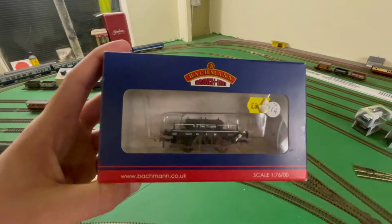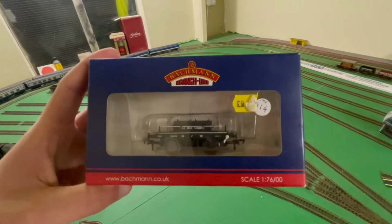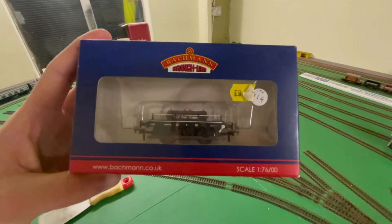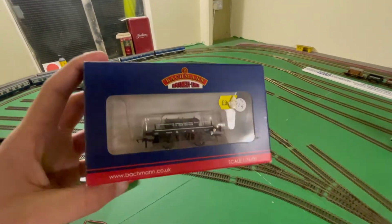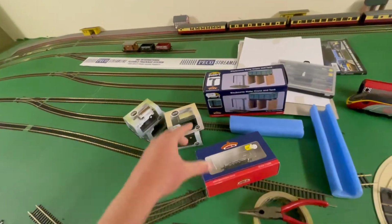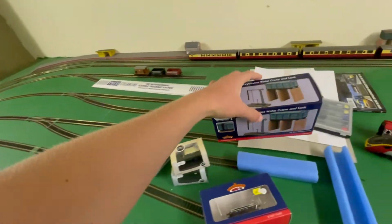I just haven't got any GWR tank engines to run with it, so I normally run it with my R8 because it then gets use. But yeah, great little thing, and it's just quite nice to have it because it's just a bit unique, since not really many other Big 4 companies had these apart from the GWR. Great little model, and another great model by Bachmann, basically. And then there's the barcode for the water crane. On to the next item.